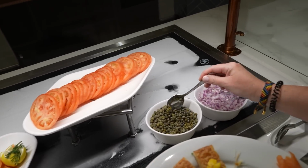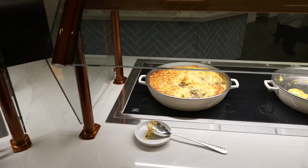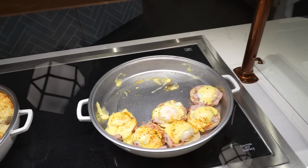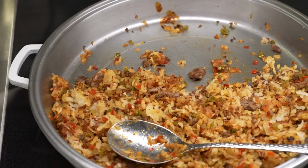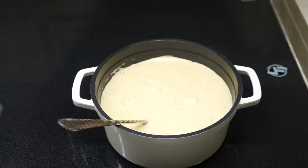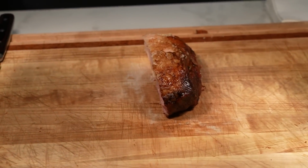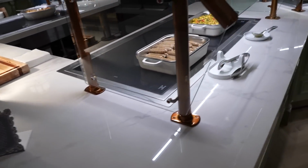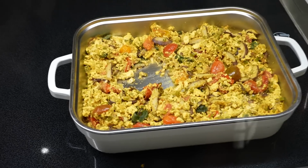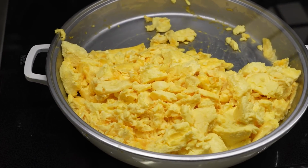I got some tomato here. You got some capers and onions, herbed cream cheese. It looks really good, actually. You got cheesy potato casserole. Oh, that looks awesome. Some classic eggs Benedict with hollandaise sauce. Beef and potato hash with some house-made steak sauce. Cheese grits. There's a carving station with some ham right there. Then we've got chicken sausage. Spiced tofu scramble with vegetables. This is a plant-based option. Cheesy scrambled eggs. Yes, please.